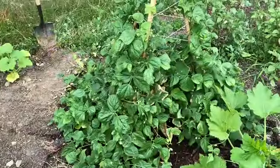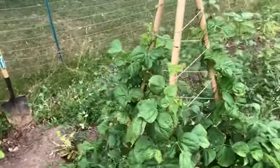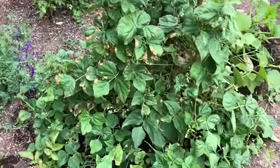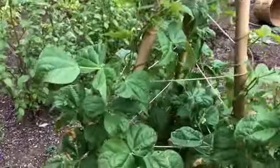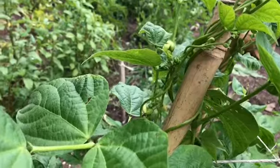And these are yard-long beans, and they have yet to produce any beans. In fact, they're looking a little burned. I think it's because of some of the fertilizer I used the other day. I don't think there's any beans there yet, but we're getting close.